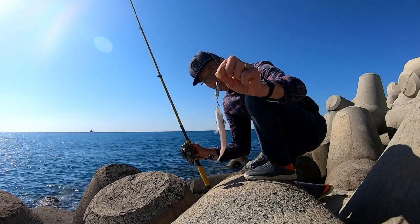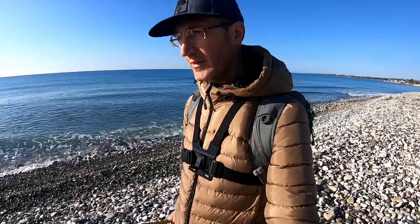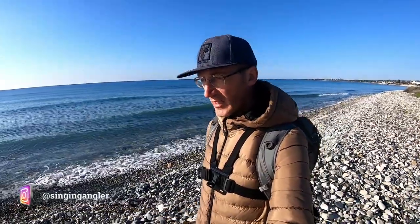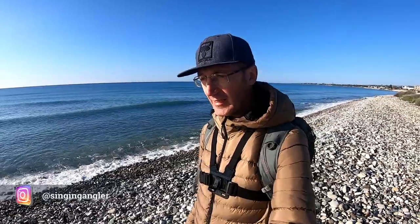The smallest fish of the trip. So finally it's a beautiful day now. Well, this is the main issue because sea bass and barracuda don't like weather like this. Calm seaside and direct strong sunlight. So I quit my fishing and go back to the bass lake.